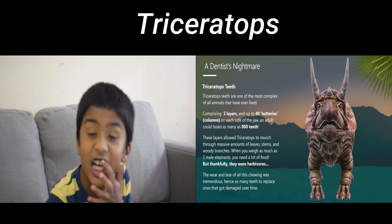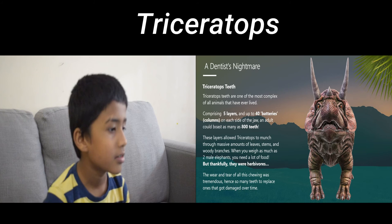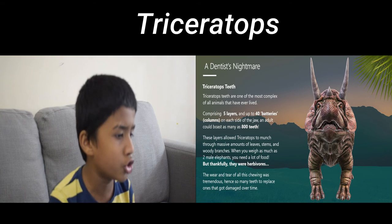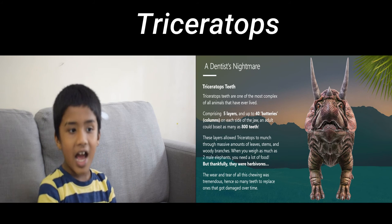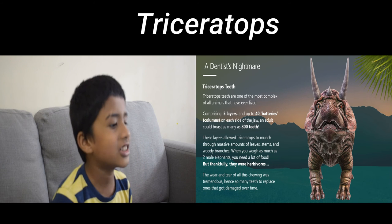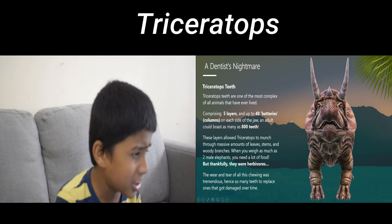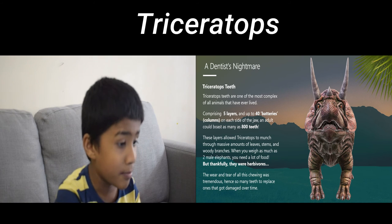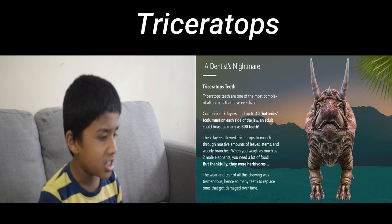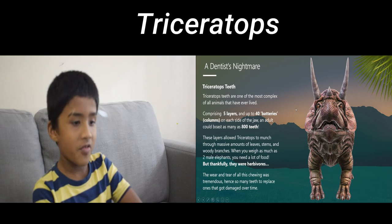Now, these are our Triceratops' teeth. The Triceratops has one of the most complex sets of teeth of all animals that have ever lived, comprising 5 layers and up to 40 batteries or columns. On each side of the jaw, an adult could boast as many as 800 teeth. These layers allow the Triceratops to munch through massive amounts of leaves, stems and woody branches. When you weigh as much as 2 male elephants, you need a lot of food. But thankfully, they were herbivores. The wear and tear of all this chewing was tremendous, and so many teeth replace ones that got damaged over time, which is a good thing.